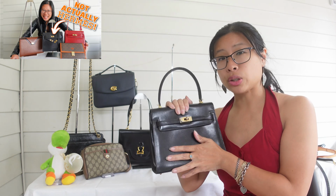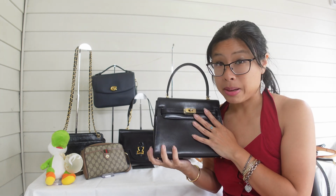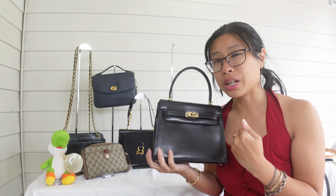So if you want to dip your toes into a Kelly style bag, remember Hermes is not the only company that made the Kelly style. They just got the most famous. There are other brands you can explore that are still made from leather, such as Bally, that you can get for a much lower price point.